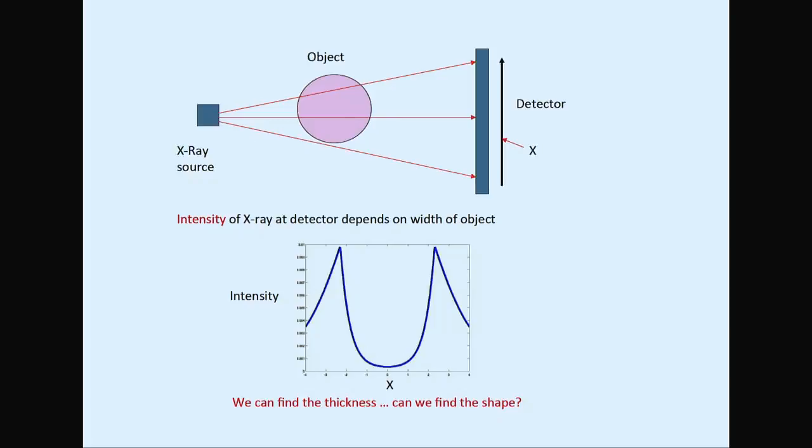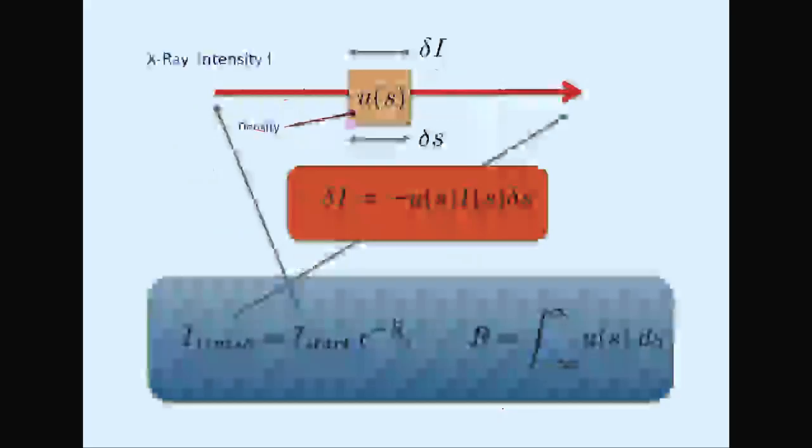Okay, so what we're going to do is have a look at a single X-ray here, which is going through my object, and I want to see how that is absorbed. I do want to warn you, there will be some maths in the next slide, but just bear with me. If you don't like the maths, try to get a feel for the physics.